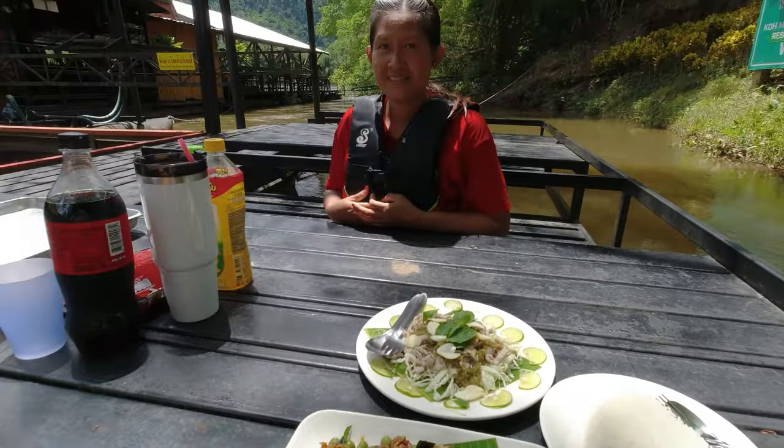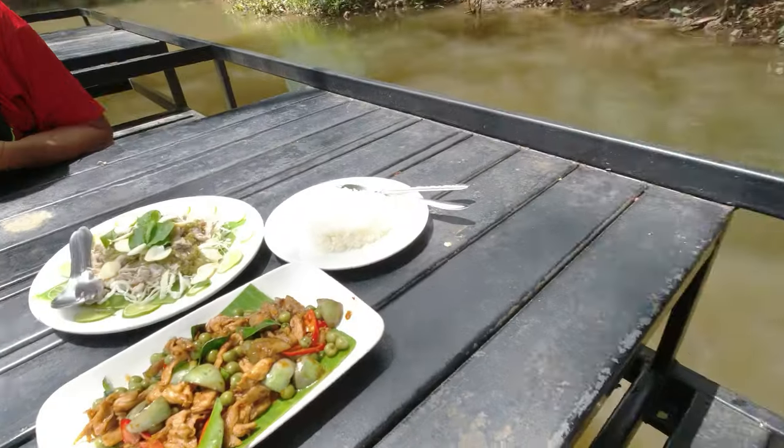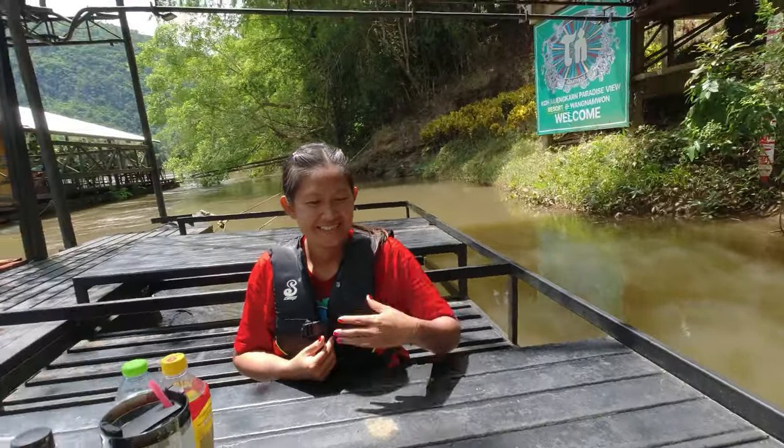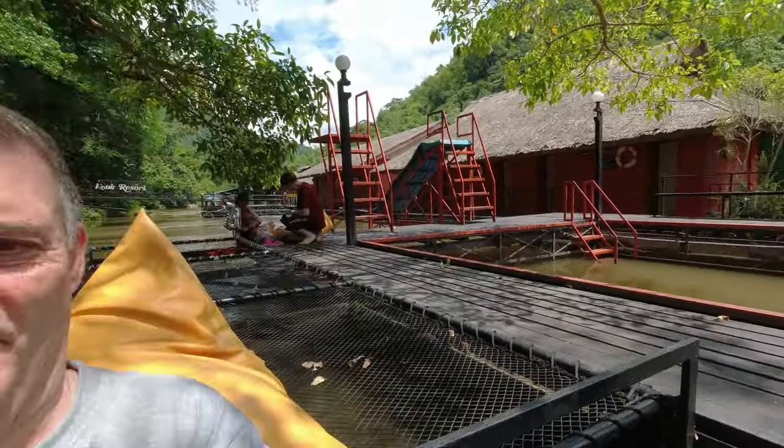So here we are, sitting by the river, having some food. Beautiful. Feet in the water. In the water.